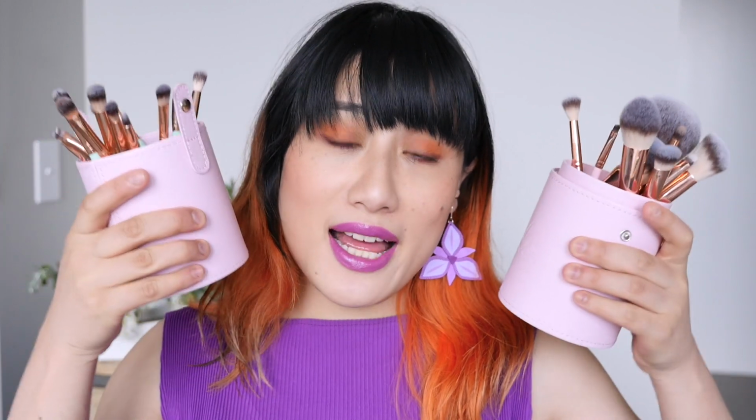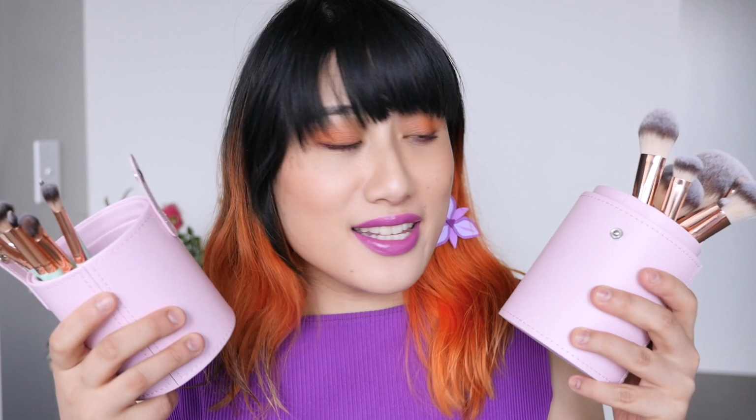Hi everyone, so today I want to talk about these brushes from Ela Cosmetics, and I washed them so that I could talk about them. Before then I hadn't washed my brushes in a ridiculously long time. I actually have that many brushes that I can last probably a month without washing them. But anyway, they kindly sent me these brushes to try out and let you guys know what they're like.